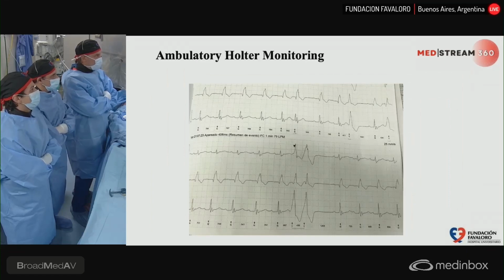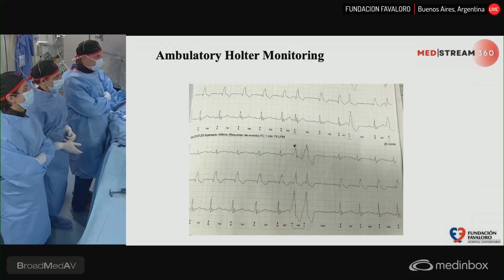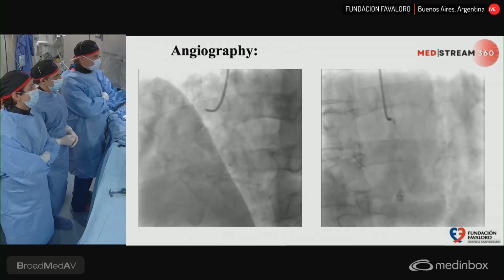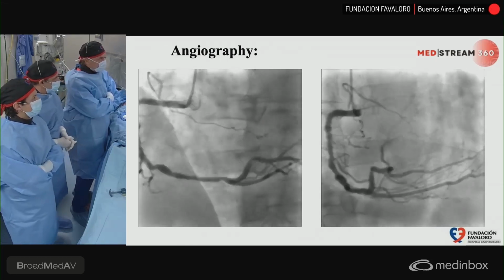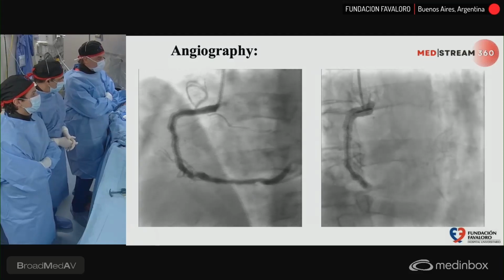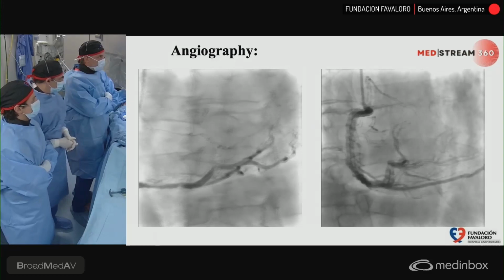Next. This is the ambulatory Holter monitoring with some bimorphic extrasystoles with some doublets and triplets during this evaluation. Next. So for all that reason, this patient was considered high risk for ischemic disease, considering that he was symptomatic with arrhythmia, with the changes on the ECG, and with a significantly positive stress test. So the patient was referred for angiography.